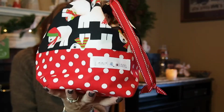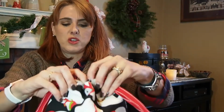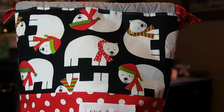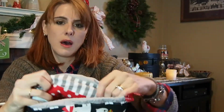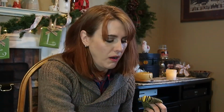So I have one more sock work in progress, and this one is being housed in another Pearl and Plum bag, and this one actually is a new bag. I just picked it up, and it is super cute with these little polar bears and little hats and scarves, and I love the polka dotted bottom, and it's got stripes on the inside, and it has a cute little pocket. So in here I am working on my younger son's Hufflepuff sock.